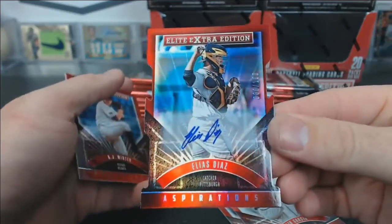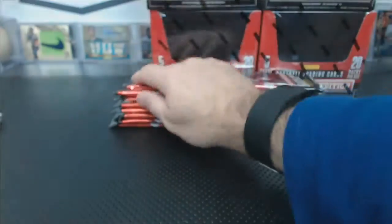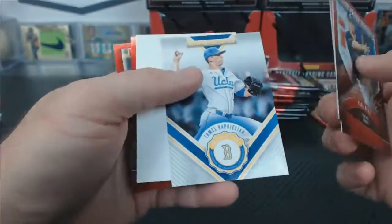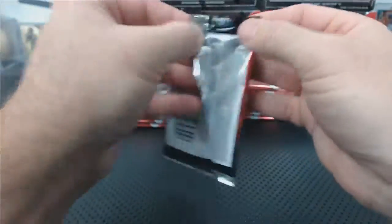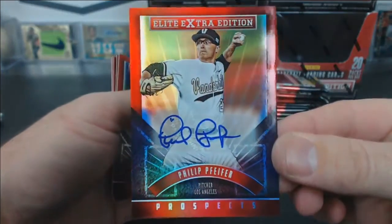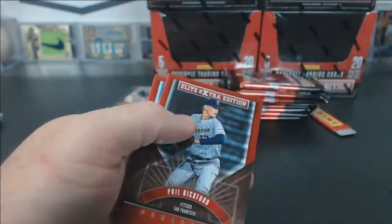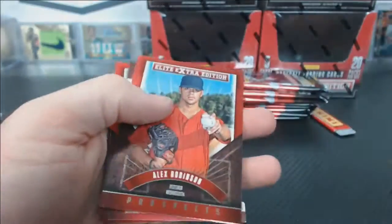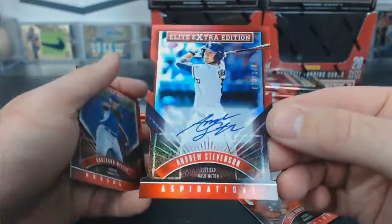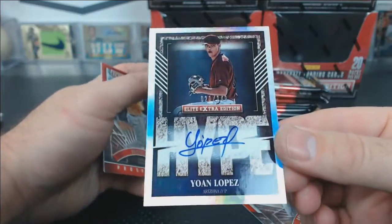Elias Diaz again for Pittsburgh to 100 die cut auto. Jared Hart. Caprillion went to UCLA. I like him already. Philip Pfeiffer. Is that those bagpipes again? You hear that, Rasmus? Preston Morrison for Chicago. Andrew Stevenson to 100 from Washington die cut auto. You know what you need, Ryan? Nuggets. Oh. Yon Lopez hype autograph to 149.